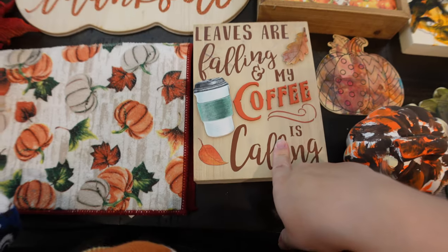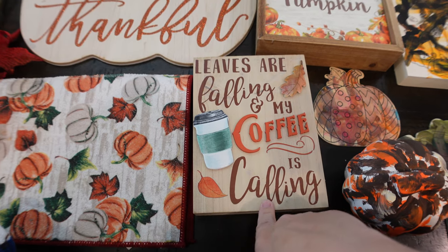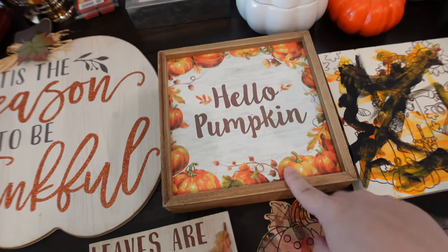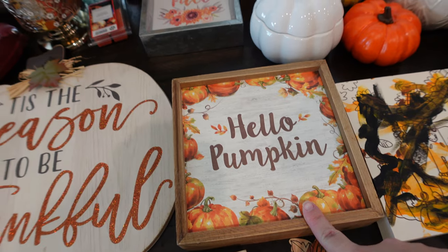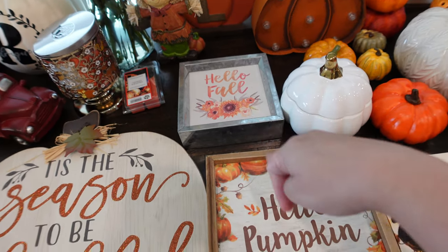Next, I have this sign, leaves are falling and my coffee is calling. Hello, super cute, love that. Hello pumpkin, I've had this for a long time. Hello fall, I've had this for a long time. I'm pretty sure I got both of these at Hobby Lobby.